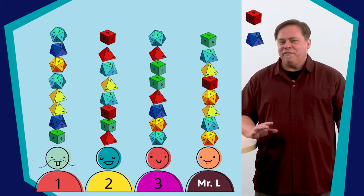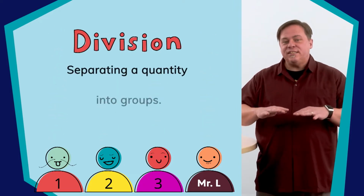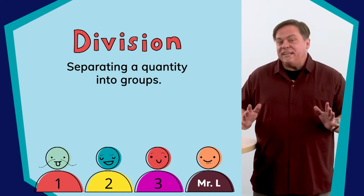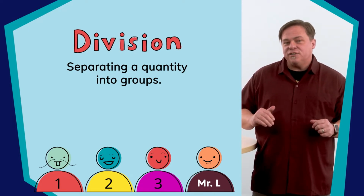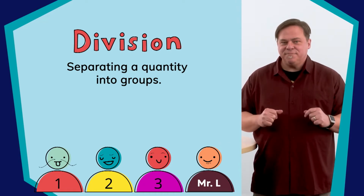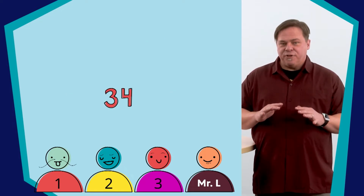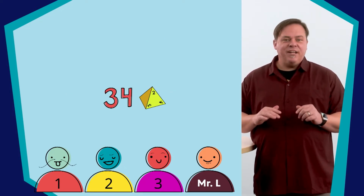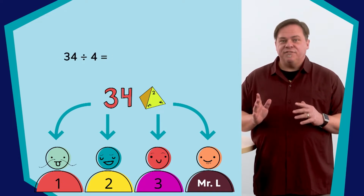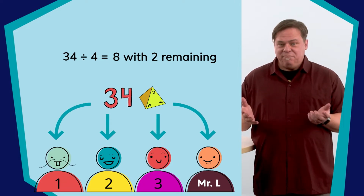The operation we're learning about today is called division. Division means separating a quantity into groups. If you've ever shared candy, dealt cards, or separated things into piles, you've done division. Let's take this example with the dice. I had 34 dice, and I was dividing those dice into 4 groups. So that's 34 divided by 4, and that equals 8 with 2 remaining.